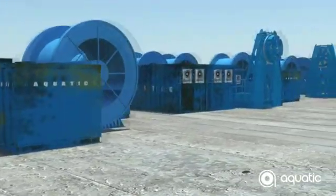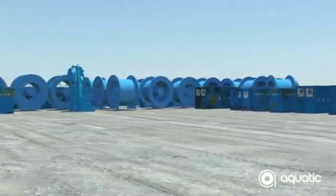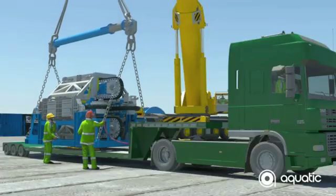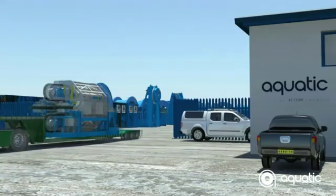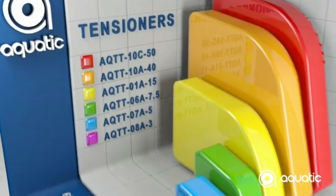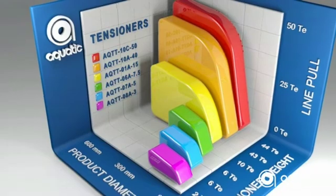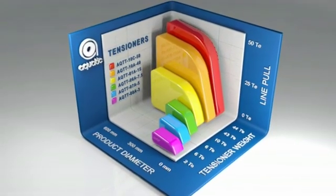We also offer a complete storage, inspection and management service for customers' spare pipeline and umbilical products and reels. Here we see one of our 4-track 50-ton tensioners being mobilised. Our extensive collection of tensioners range from 3 to 50 tons line pull, weigh from 2 to 44 tons, and take products with outer diameters from 25 to 600 millimetres.